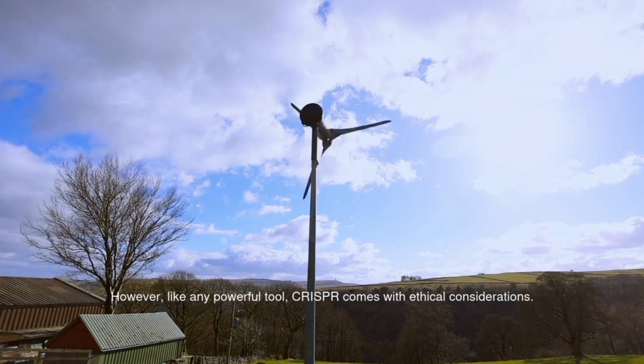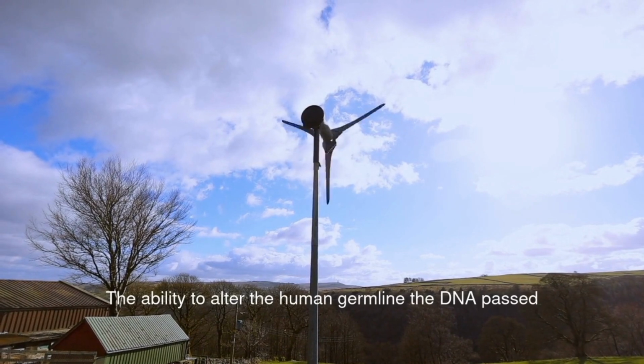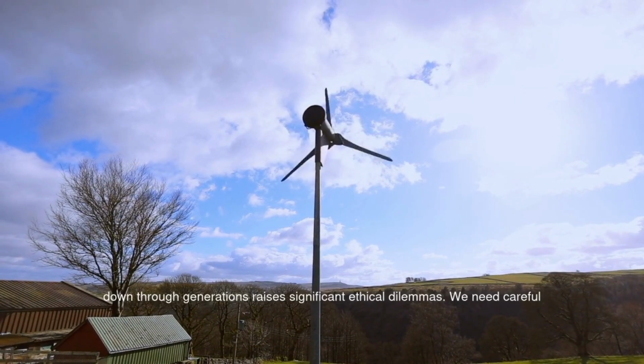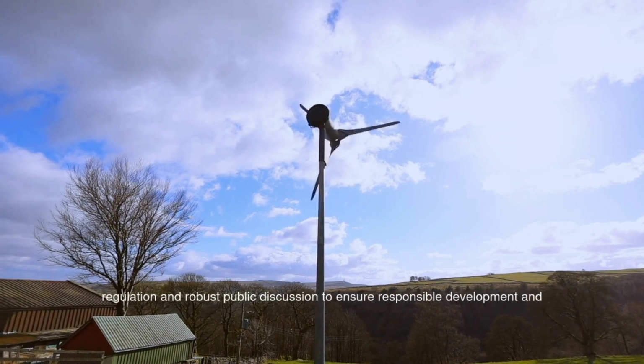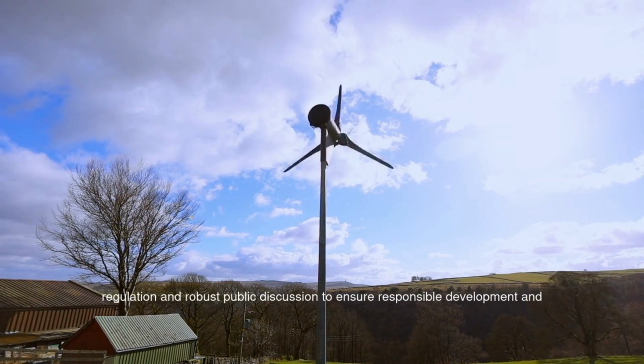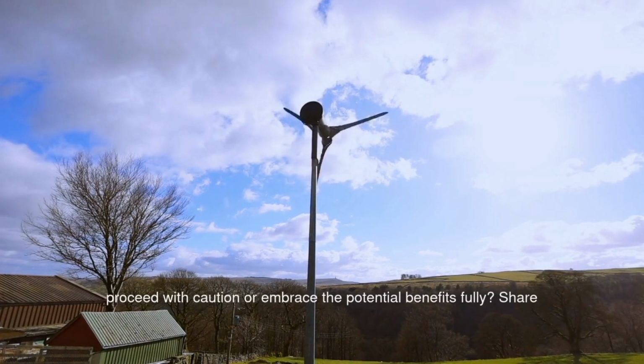However, like any powerful tool, CRISPR comes with ethical considerations. The ability to alter the human germline, the DNA passed down through generations, raises significant ethical dilemmas. We need careful regulation and robust public discussion to ensure responsible development and application of this technology.